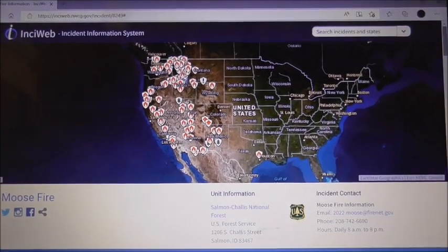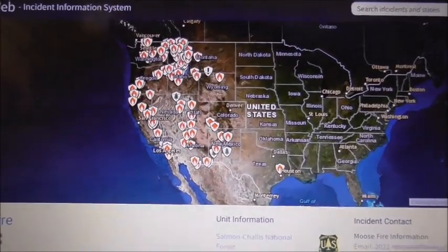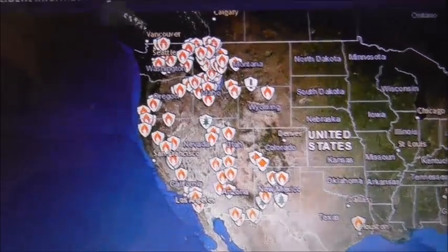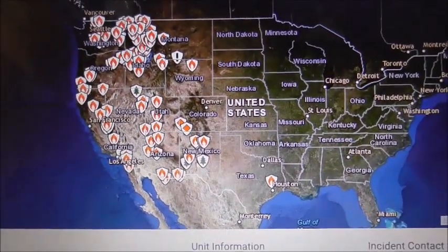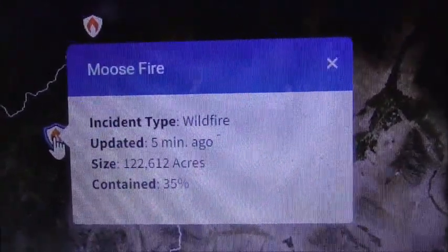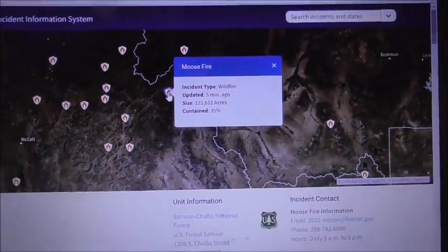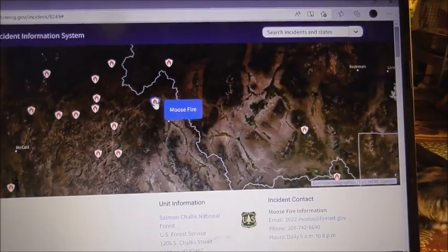So this is the morning after, and I don't see any flames on the ridge. It's really smoky. You can't see our mountains or anything, but this is the NC fire info site on the computer. Look at all these fires in the west. You zoom in on ours. Okay, so this is the fire. 122,612 acres. I looked that up. That's over 190 square miles.